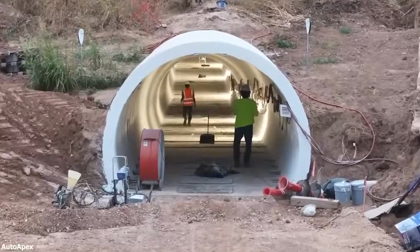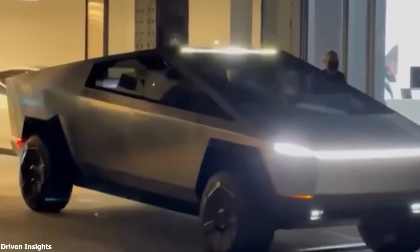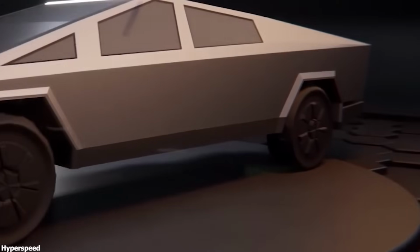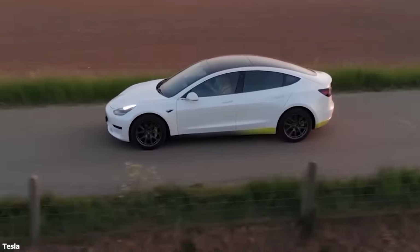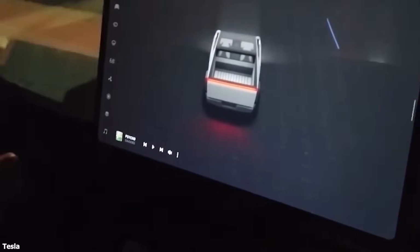This extension serves a dual purpose. It functions as the final assembly and quality control hub for the Cybertruck, while also housing a massive water-cooled supercomputer data center dedicated to Tesla's full self-driving, FSD, and Autopilot development.